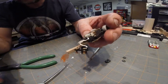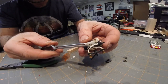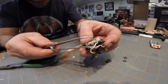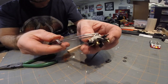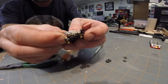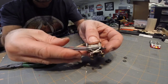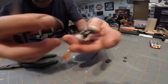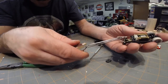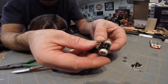And then your little tabs here that go into the engine just kind of slide out. Careful of your wires. There we go. You don't want to have to resolder your wires. I hope this one. There we are. And there's your pickup. Okay, now let's take the rear axle out.